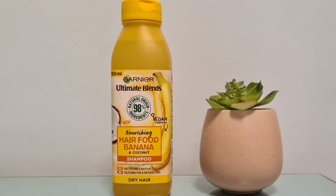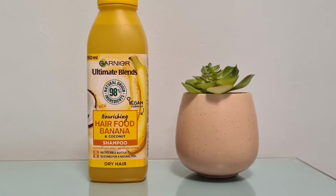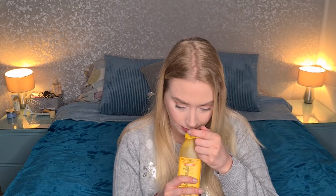I got some shampoo. I bought the Garnier Ultimate Blends Nourishing Hair Food with Banana and Coconut Shampoo. I didn't pick up the conditioner, just shampoo, because this is the hair mask that I use once a week, and I thought maybe I can use this once a week as the shampoo and then follow with the hair mask conditioner, which would be fab. This stuff smells amazing. I hope the shampoo smells as nice. I haven't actually sniffed it. Oh, so nice. It's like holidays. It smells like holiday in a bottle.